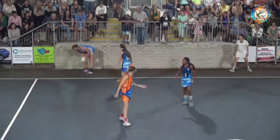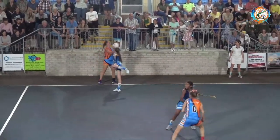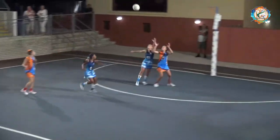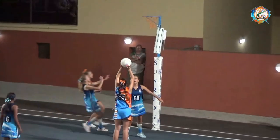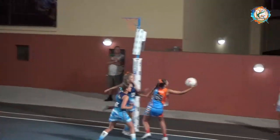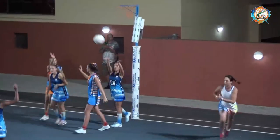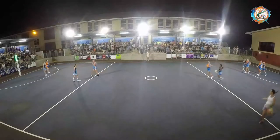Again a Sunridge throw-in, knocked out by Jeffries Bay. They need to play in, move away from that line. Across to the goal shooter. She needs to take her time. The ball is in, so we are now 3-1 to Jeffries Bay.